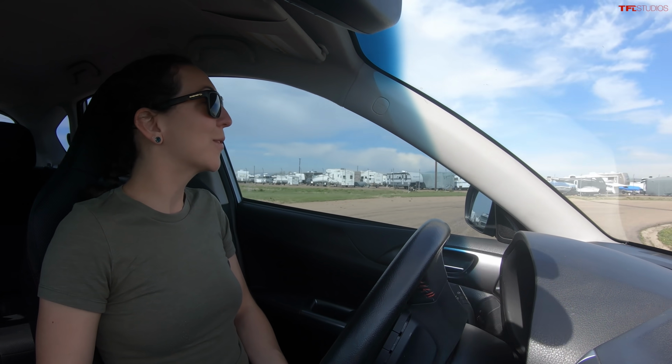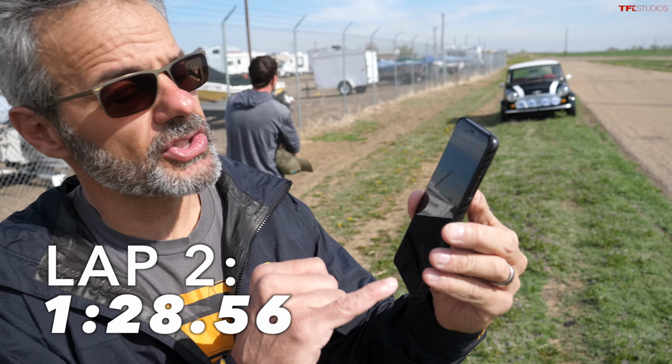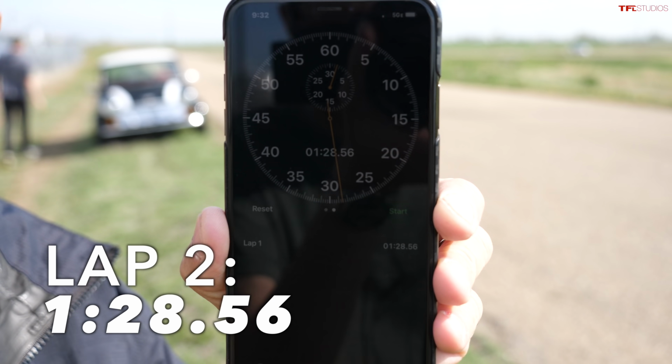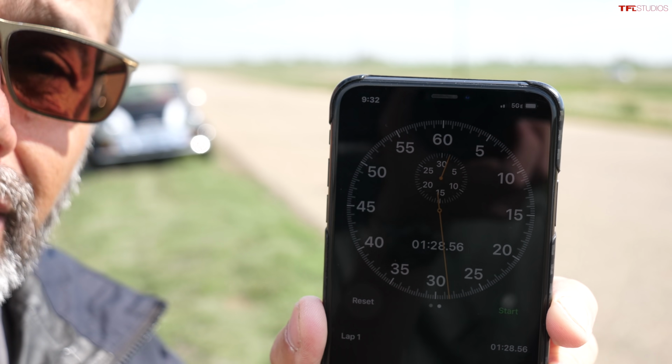Felt smoother. I don't know if it was faster though. Not unusual. So there's a 128.56, which is actually slower than a lap before. But what happened was I just gave her a whole bunch of stuff to think about, and now she's trying to sort it out in her head.